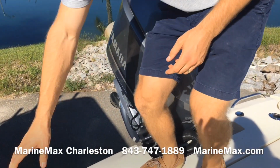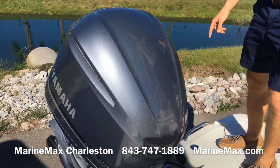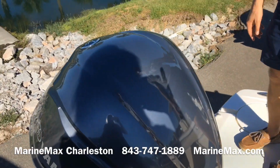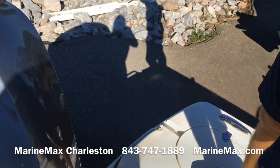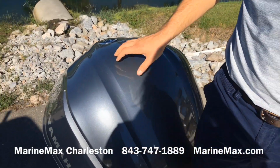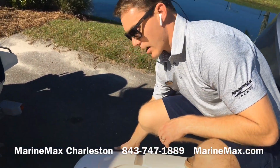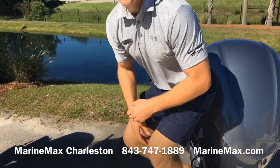Again, this boat is equipped with a 300 horsepower motor from Yamaha. We've got a telescoping swim ladder that's integrated into the transom, along with a grab handle to make getting in and out of the boat easier when you pull up to the beach. And then we've also got a fiberglass wedge that's mounted on the starboard side to where you can equip the boat with a power pole.